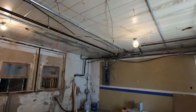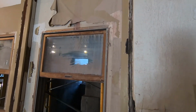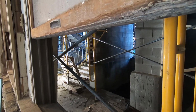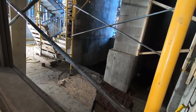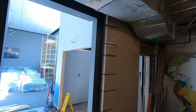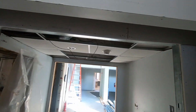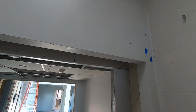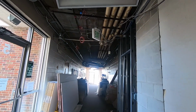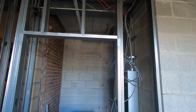This is the old military support room. And these windows are open right now just because. And you can see that there's some brickwork that's going on right there. Double doors will be going in here. Janitor's closet, electrical board in here.